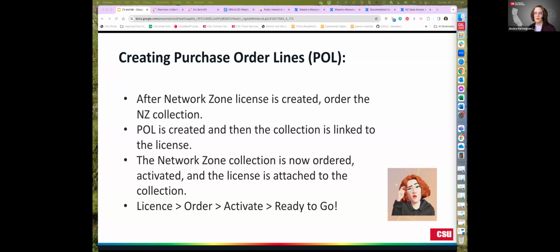Okay, so here's the one that's, oh, it's so difficult to connect the dots. Once the license is created, the collection is ordered. Because of that order, we create the Alma purchase line order. I need that order for the collection for the particular resource so that libraries can also order the collection. So I need a license in the NZ, I need the collection active in the NZ, and I also need to have it ordered, so it needs to have its own specific purchase order. Once all of that is set up, the libraries can then order the opt-in resource from the NZ and create their own POL. So, yeah, that's so complicated.